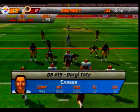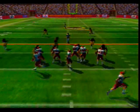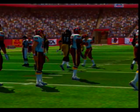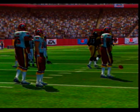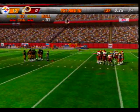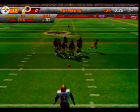Ball on the 23-yard line. Nickelback in this time. Throws it. Houston comes up to make the play. John, he's proven he's a consistent target. Yeah, especially in situations where they're looking to get first down yardage. Ball on their own 31.